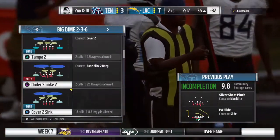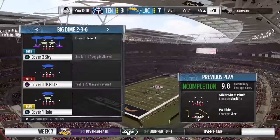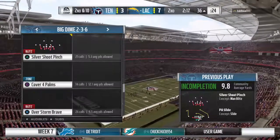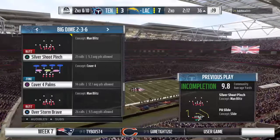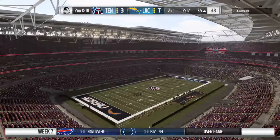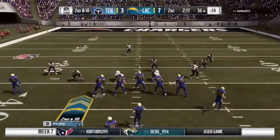They went with a dime look on defense. 2 extra defensive backs on the field and covered up essentially every blade of grass. That allowed them to disrupt the play. They'll try again from the 36 on 2nd and 10.